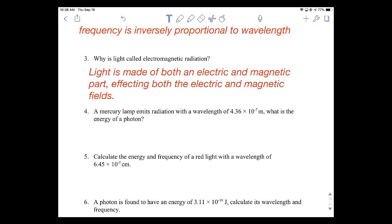Okay. A mercury lamp emits radiation with a wavelength of blah. What is the energy of a photon from this mercury lamp, I assume, not just a random photon. So this is, of course, one of the equations. We want to look at our board here. We have two options. We have E equals h nu, and we also have E equals hc over lambda. Which one would be the more appropriate equation?